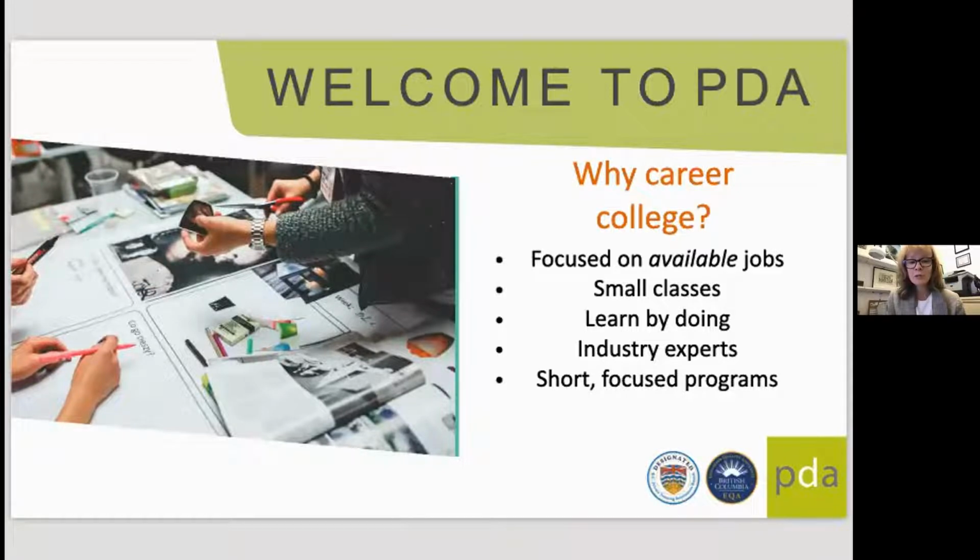PDA is a career college, and we've got these two little seals here at the bottom of the screen that show that we're designated by the Ministry of Advanced Education, the private training institutions branch of the BC government. So we're accredited, and we're also regulated by the Education Quality Alliance. In British Columbia, these are the top two designations that you can have as a private institution. Career college is exactly what it sounds like.